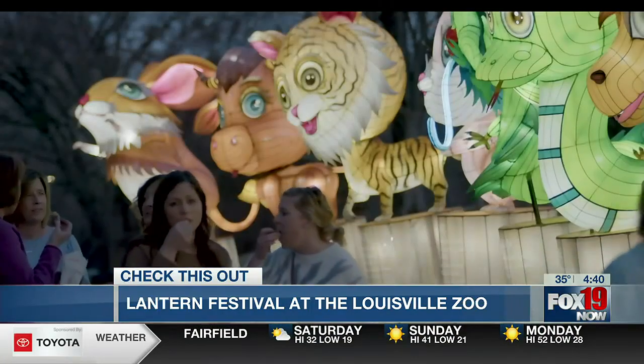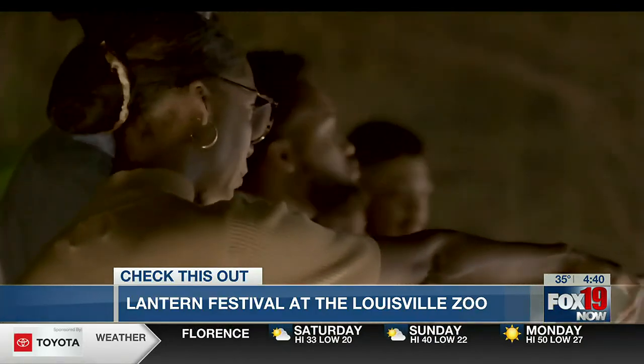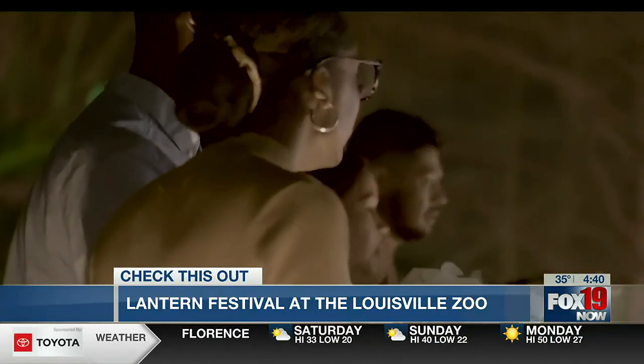With food and specialty cocktails available, Wild Lights organizers are promoting the event as a great option for a date night or special occasion. You can coordinate around the Derby Festival or just do it during your spring break time. But it's going to be a lot of fun, and we really encourage people to come on out.